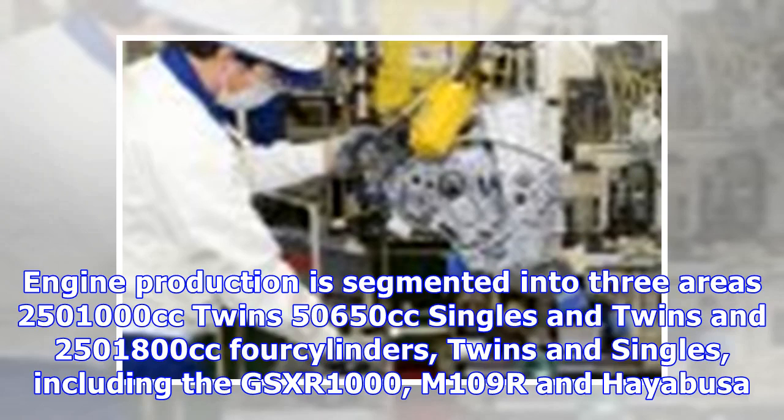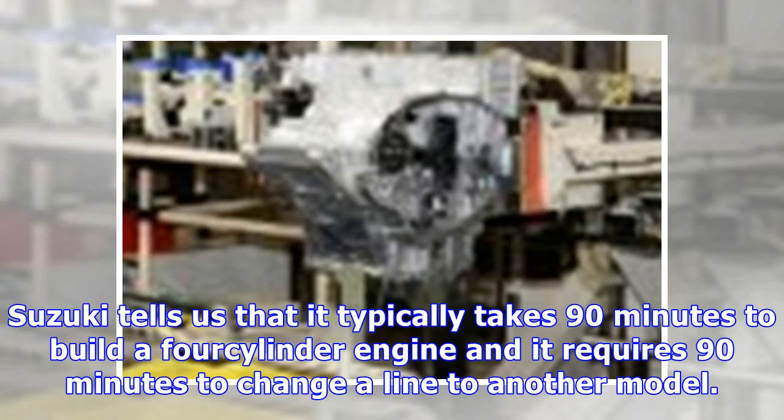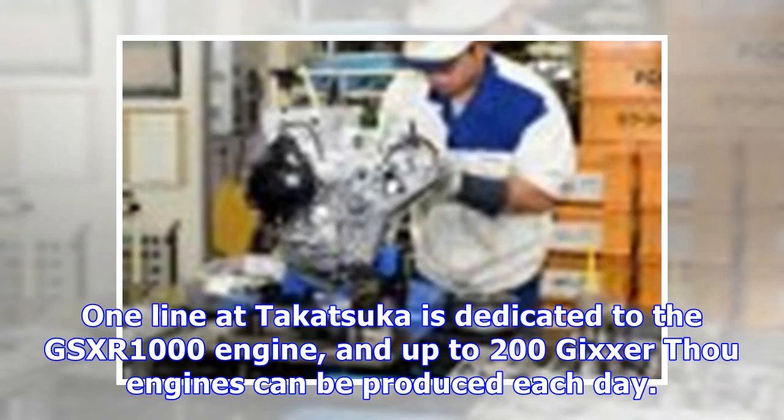A PowerPoint presentation begins our tour. Engine production is segmented into three areas: 250 to 1,000 cc twins, 50 to 650 cc singles and twins, and 250 to 1,800 cc 4-cylinders, twins and singles, including the GSX-R 1000, M109R and Hayabusa. Suzuki tells us that it typically takes 90 minutes to build a 4-cylinder engine, and it requires 90 minutes to change a line to another model.